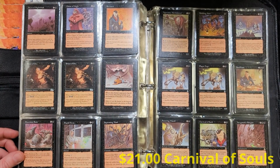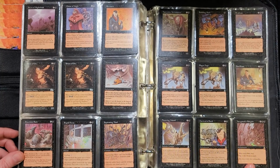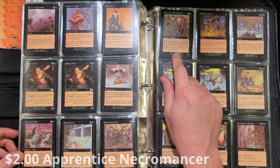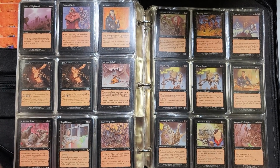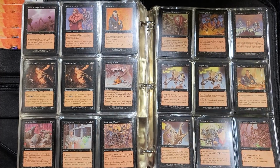Carnival of Souls, cool card. Reserve list for sure. Yawgmoth's Bargain. Is that what I think it is? Skip your draw step, pay one life, draw a card. Is that the Yawgmoth card that was worth a crap ton? Apprentice Necromancer? Man, we're heating up. We are cooking. Heaven's Bakery, baby. Oh, man. Oh, my God. This is almost overwhelming. Okay. Yawgmoth's Bargain. They're in such good shape.